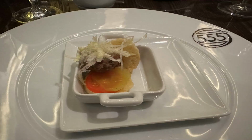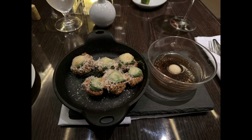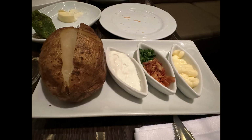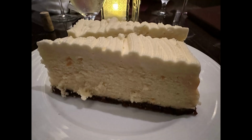We will do a separate video on the 555 Steakhouse Fahrenheit on the Carnival Horizon. Here's a few pictures though of what we had this evening. Long story short, very good. I highly recommend. Full vlog coming out later. But yeah, here's some pictures of what we ate, and then we'll go on to what we did the rest of the night.